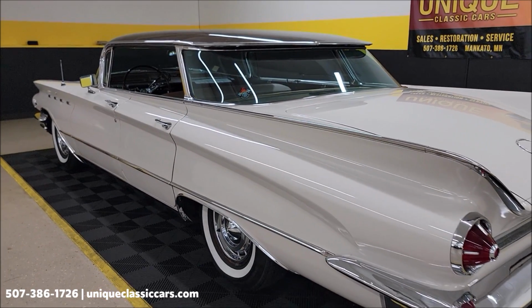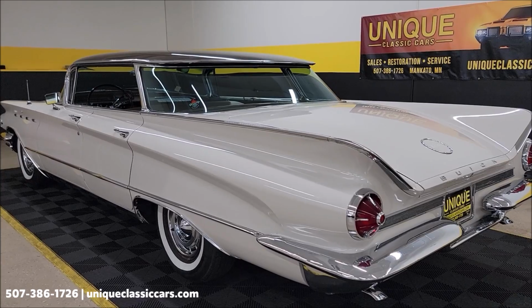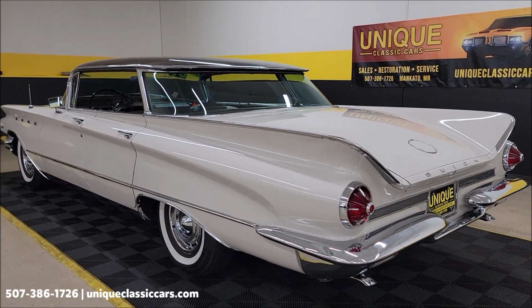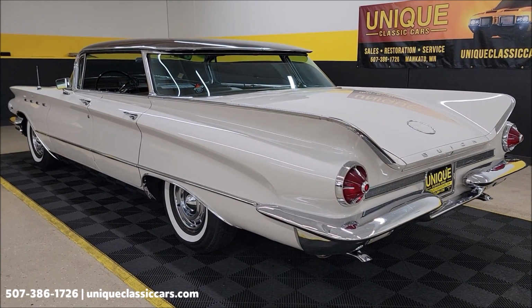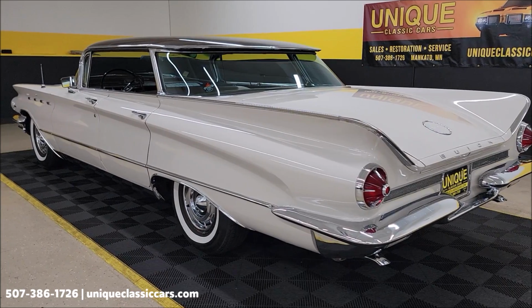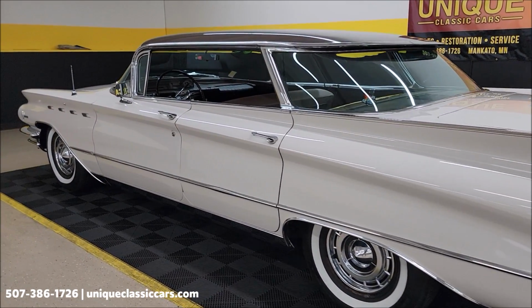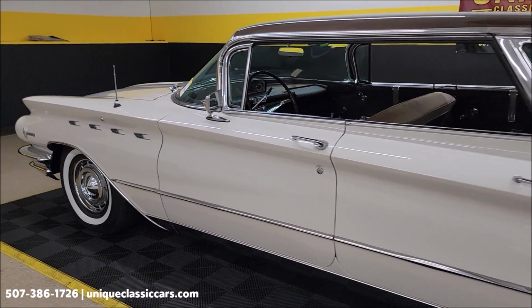Recent service work done to this car. It does have a new master cylinder, also all four wheel cylinders, new radiator. Some miscellaneous manuals that are going to come with this too, as far as an owner's manual, the warranty booklet, and then it's kind of a cool little brochure with the paint and the interior options that would have been available on the Buicks in 1960.